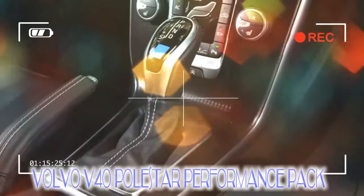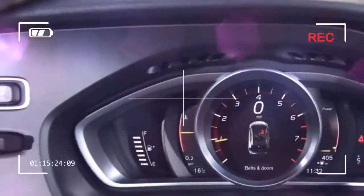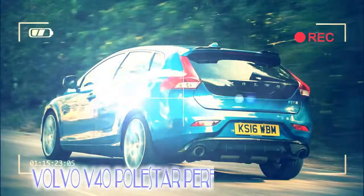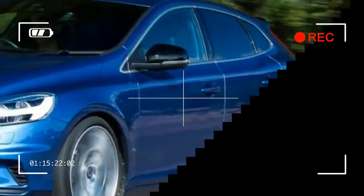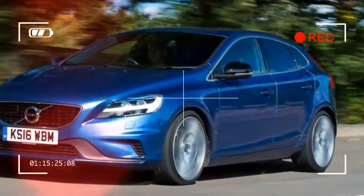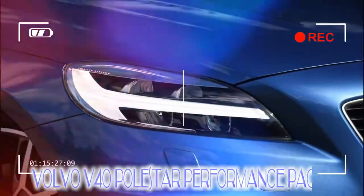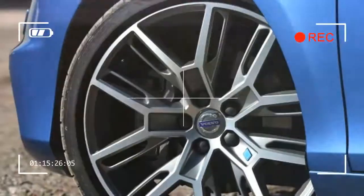On the road, the first thing you'll notice is the ride. The new springs are 10 mm lower and significantly stiffer than Volvo's regular sport chassis setup. When mated to the larger wheels, that makes the V40 quite unforgiving. The car is jittery at low speeds, with a tendency to seek out ruts and gutters in the tarmac. But on smoother roads and at higher revs, things feel more controlled.